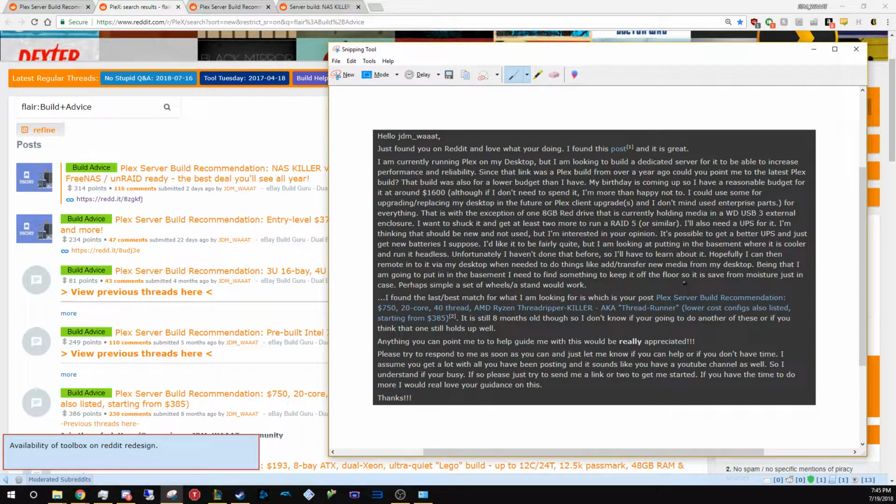He's currently using one 8 gig red drive that's currently holding his media in a USB 3 external enclosure. So if you've got one drive, that's only one point of failure. If that drive fails, you're done. There's no backing up. There's no recovery.